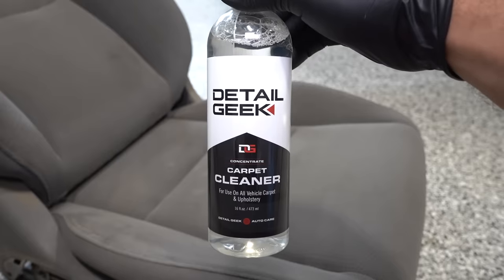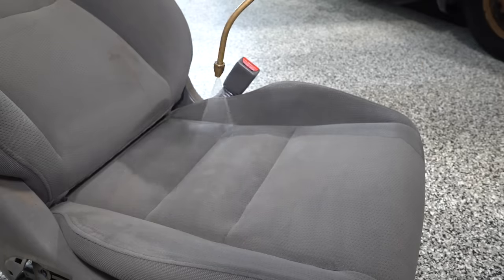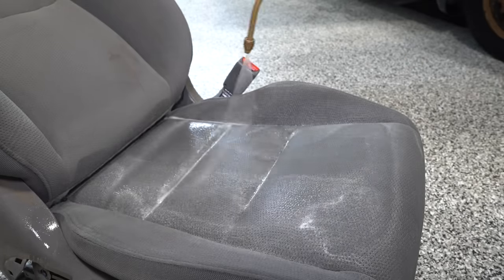Alright, turning my attention to the seats now, and I'll of course be using my carpet cleaner to work some magic on these old stained seats and carpet today. And like you've seen countless times before, the combo of this and my drill brushes really just can't be beat.